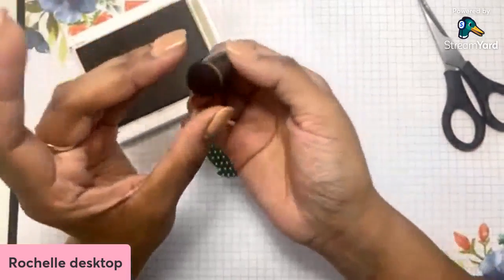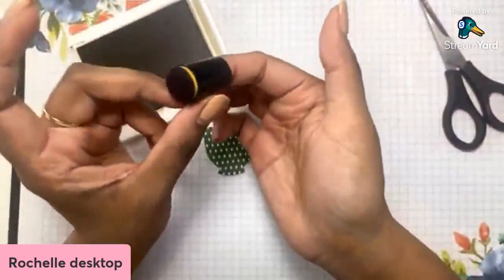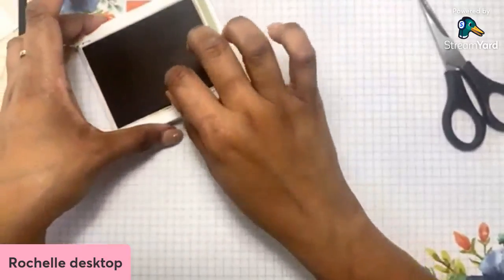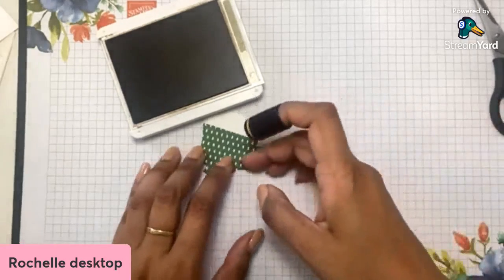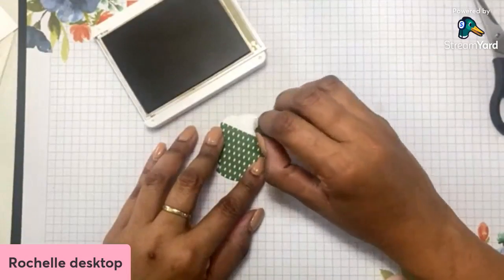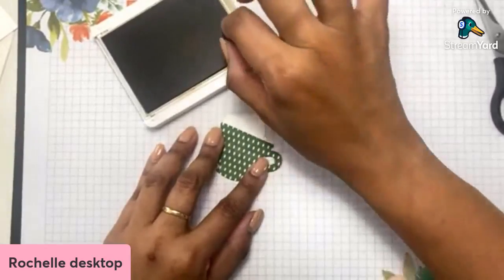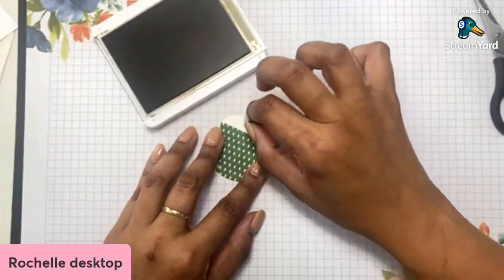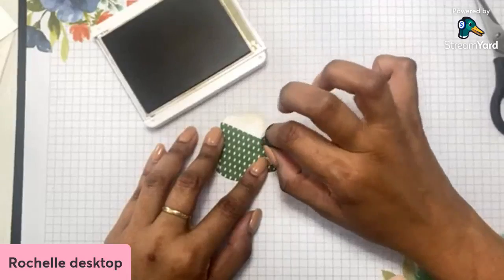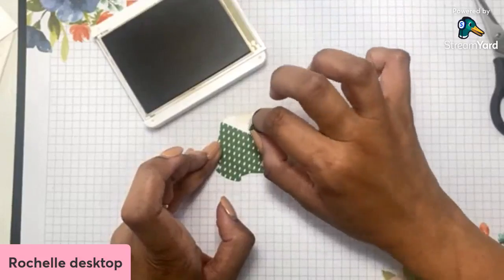and just this sponge dauber. If you haven't seen them, the sponge daubers just have a little hole at the bottom and you put it over your finger like that. You get 5 in a pack. They're good for adding a bit of color here and there. So I'll just do that. I'm just going to tap on a bit of crumb cake on the edges. So it's like a bit of a toasted look, like a toasted marshmallow kind of look. I love that effect. Just dot it on.